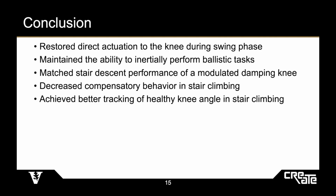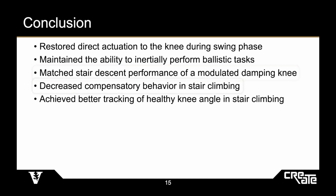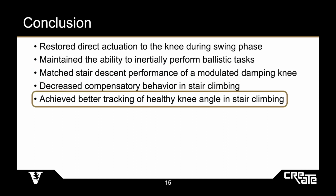In conclusion, with our device and control methodology, we were able to restore direct actuation to the knee during the swing phase while maintaining the ability to inertially perform ballistic tasks. We matched stair descent performance from a modulated damper knee and decreased the compensatory behaviors during stair climbing. Overall, our device enabled our participant to achieve joint trajectories more indicative of healthy gait during stair climbing.